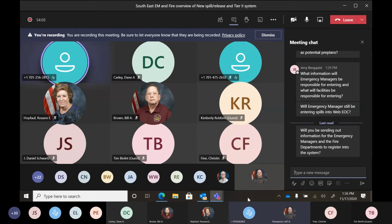Yes, we will. I see a question that says, will you be sending out information for the emergency managers and the fire departments to register into the system? Yes, we will. January 1st is the turn on date. So we will get everybody the information on where this is going to sit. It looks like the website is going to be spill.nd.gov. And then they'll be able to go there and get to that homepage where they can register for their logins.